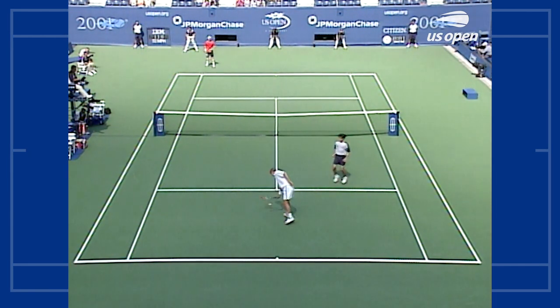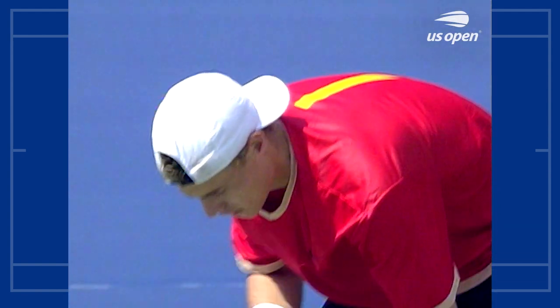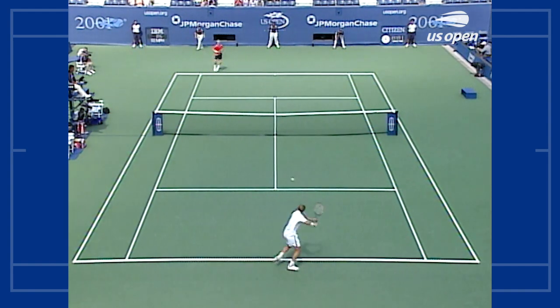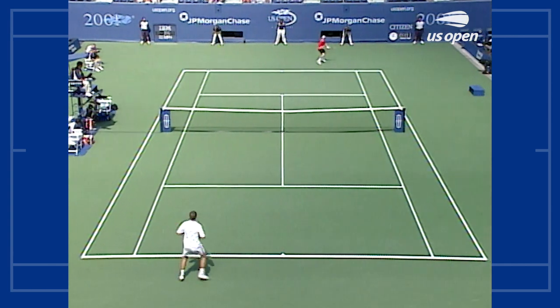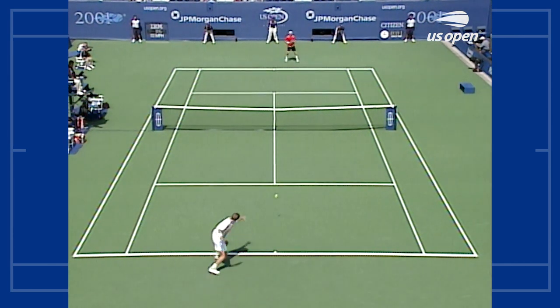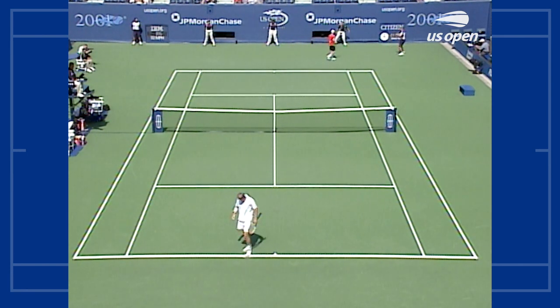Second serve coming for Kafelnikov. He's a three-time Grand Slam champion, twice at Roland Garros and at the Australian Open in 99. No. And he whips that forehand wide, 40-30.